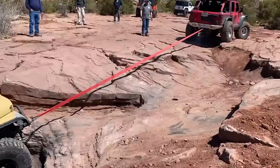Another Jeep hooked up a second ago, but it actually didn't have the grip or the power or some combination of both to pull him up this, so we swapped out and we put Kevin and hooked him up, and so far it looks like it's working. We just gotta maneuver him so that he's angled in the right direction for this next ledge.